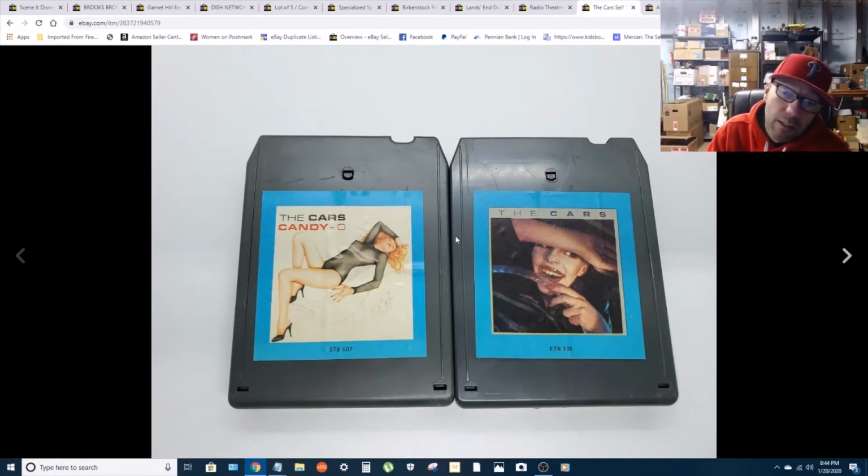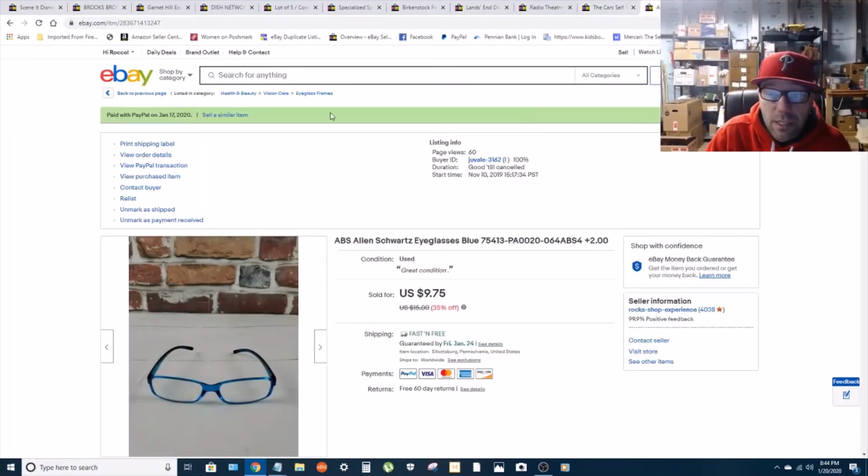I did sell The Clash, which is like an older punk rock band, like the Sex Pistols type group, I do believe. I think I got $40 for it. They were selling anywhere between $40 and $60 for one 8-track that I found at the bins. Not bad.